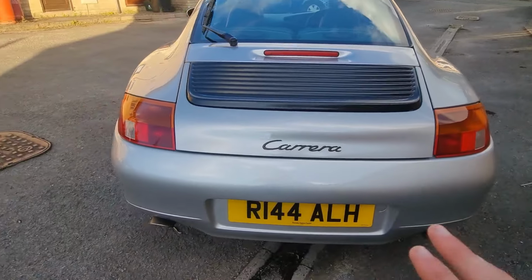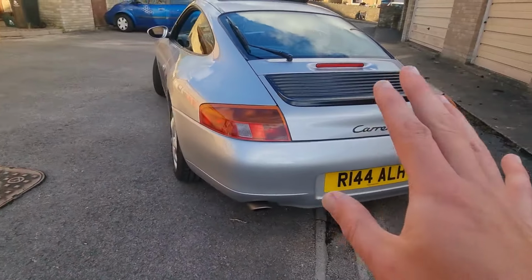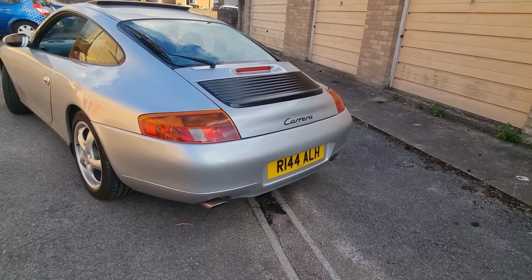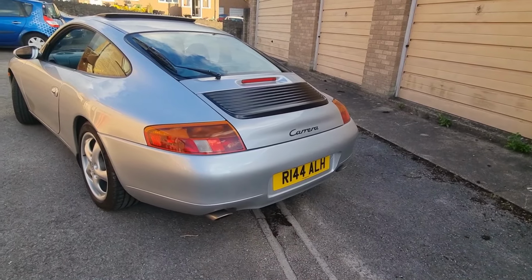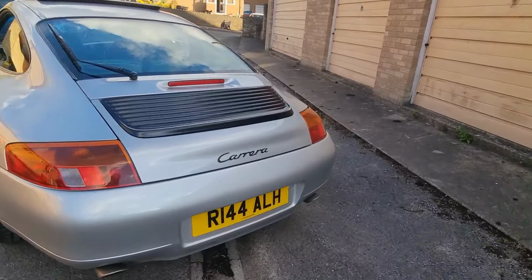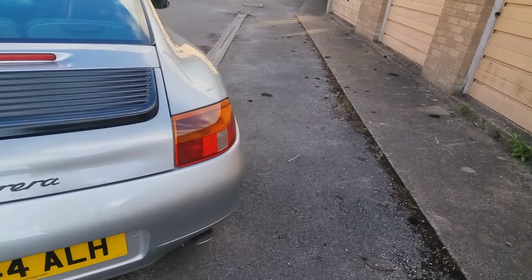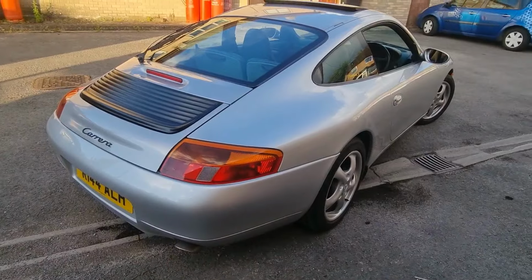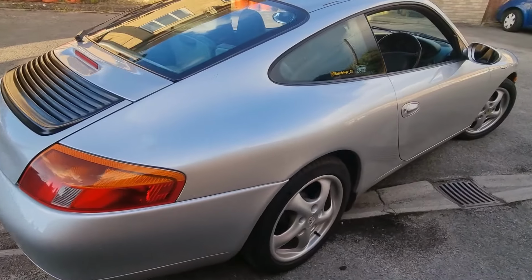This is a Carrera. It's got the standard Porsche exhaust, but it has had the Danks silencers fitted, which is nice because that was something I was already planning on doing whichever 911 I bought, because I can remember it on my Targa and it sounded great. So it saves me a bit of money in the long run, which is great.